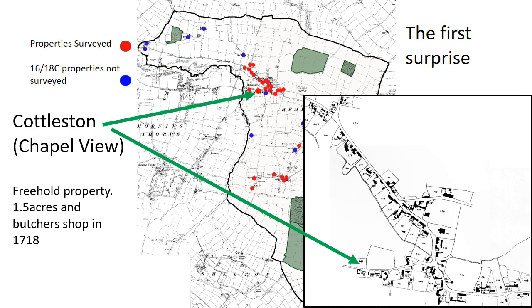Starting with Cotlon, which was formerly known as Chapel View, which in itself is a late name as the eponymous chapel was a 19th century Methodist one. Unusually for Hempnall, this property was held freehold, so there are no manorial records to consult. It had about 1.5 acres of land and was an early 18th century butcher's shop, located slightly away from the centre of Hempnall.